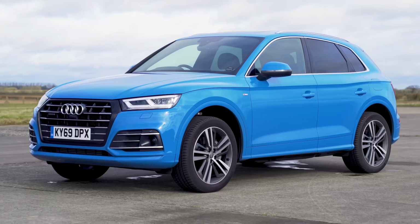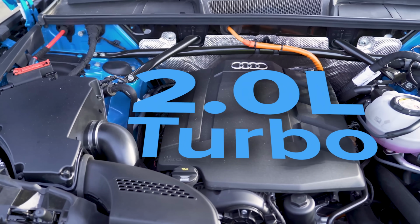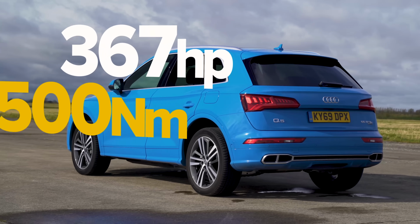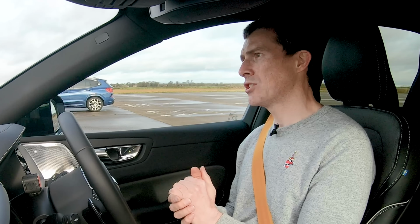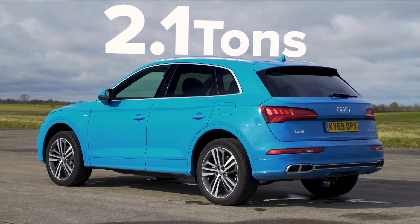Over the far end is another new school car, another hybrid. It's the Audi Q5 TFSI 55e. Once again, it's got a 2-litre turbocharged petrol engine boosted by an electric motor, though in that case, it only maxes out at 367 horsepower. It's also got 500 newton meters of torque. It sends power to all four wheels via a 7-speed dual-clutch automatic gearbox, which incidentally has launch control, unlike this Volvo. It's also cheaper. It starts from £55,000. In terms of weight, that's about 2.1 tons. That's the penalty for having an electric motor and some batteries.